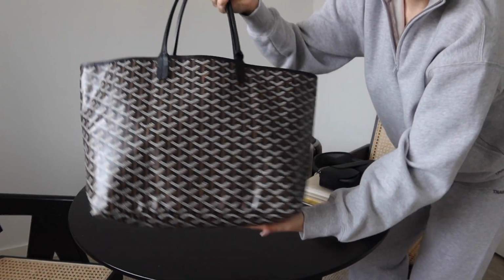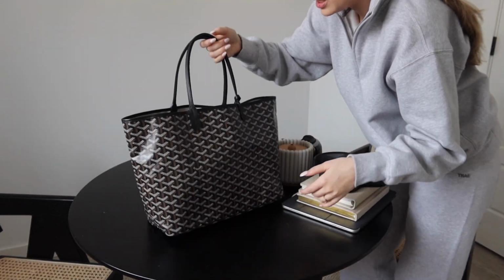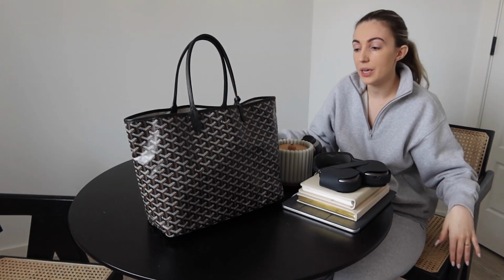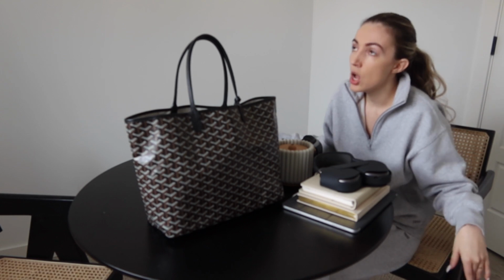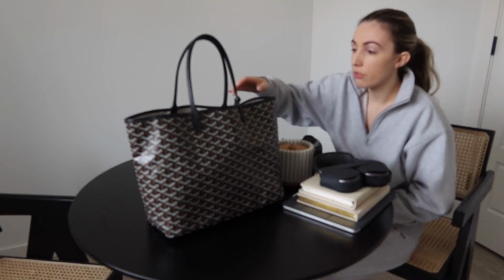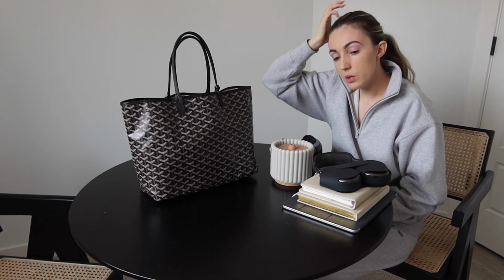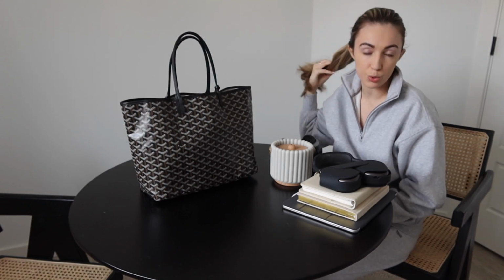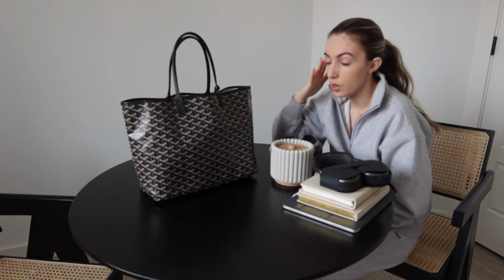And you guys, I don't know if I showed her before. This is my Goyard Saint Louis tote in black. And the story behind her is we went to Paris in the fall in October, and we walked by the store, and I've always been obsessed with the history and culture of brands such as this, like Louis Vuitton, Goyard, all that stuff.